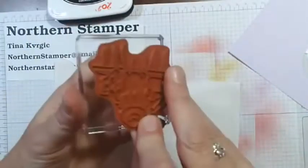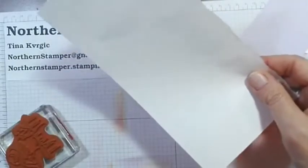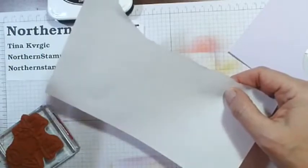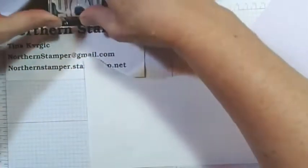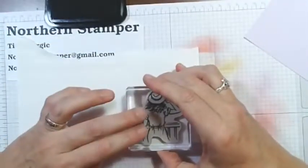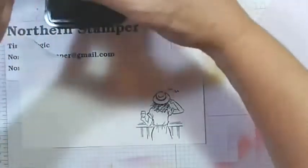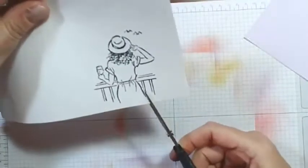On the scrap piece of paper, now this could be any kind of paper, like something you grab from the garbage, as long as it's not wrinkled. A piece of photocopy paper or anything like that. We're going to stamp an image of the girl, and then we need to cut her out. So I'm going to stamp the image of the girl in the black, and we are going to cut around the girl.